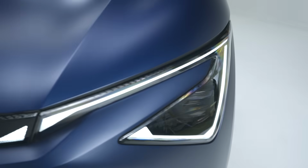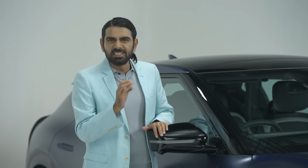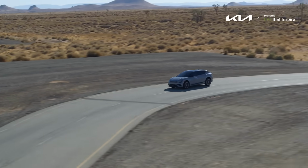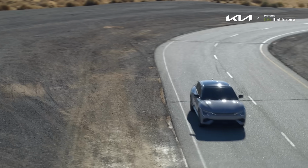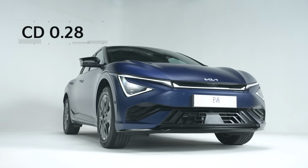Now that's important when you have an electric car because battery power is really key. A lower CD figure means less resistance from the air, which means the vehicle moves faster and more efficiently, which means it's also using up less of the battery power by comparison to something that's boxy and not great. This one has a CD of 0.28.